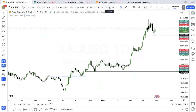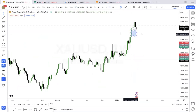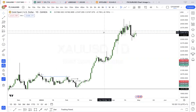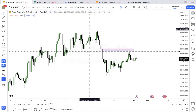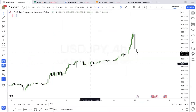Looking at gold from the daily, we can retrace higher. But we are, of course, in and around areas where price can dump down some more. Looking at things from the weekly perspective, I do believe gold is going to be a lot more influenced by the dollar this week than it has been prior. Gold has kind of been doing its own thing just due to the pure strength of it and how bullish it's been for quite some time. But I do believe that the dollar will take hold this week when trading gold. So we'll come back to gold and look for some more setups before we move on.